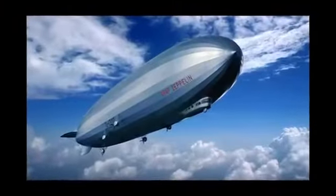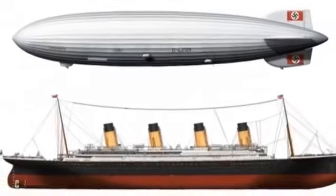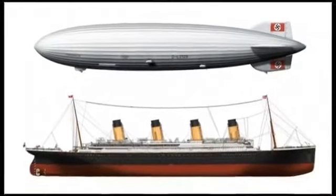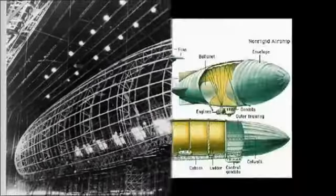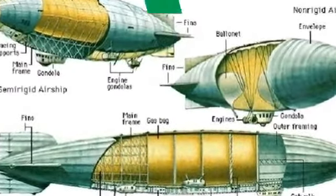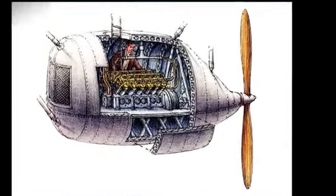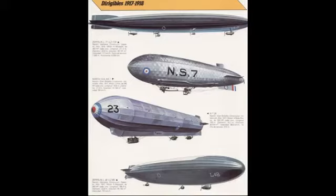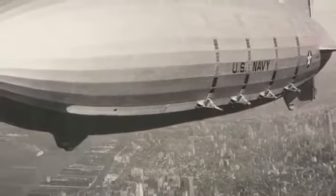A Zeppelin was a really big hot air balloon. A Zeppelin was normally 150 meters long and had a diameter over 18.5 meters. It had a steel framework and it was normally filled with individual hydrogen bags. It was powered with 3 to 6 engines depending on what type of Zeppelin it was. It normally reached a speed of 65 kilometers per hour to 100 kilometers per hour. It reached an altitude of 6,000 meters.